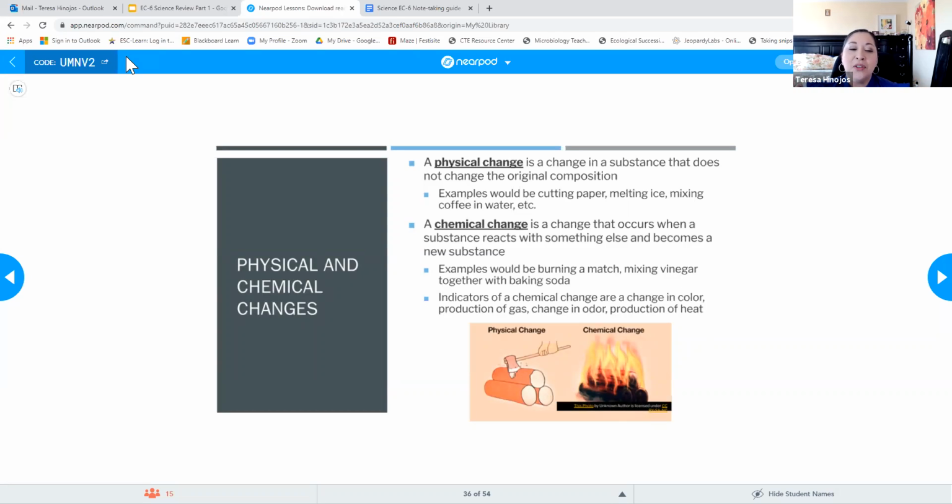And so when it comes to changes, we're looking at something like before and after. Okay, so with a physical change, it's going to be a change in a substance that does not change the original composition. And just to clarify, because this is a misconception that happens in the classroom too, teachers tell students physical change is, I know it's a physical change because I can change it back, right?